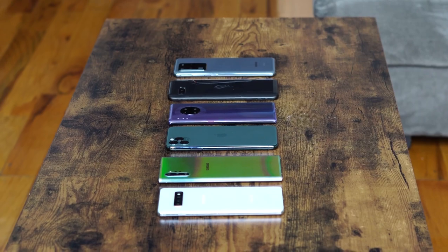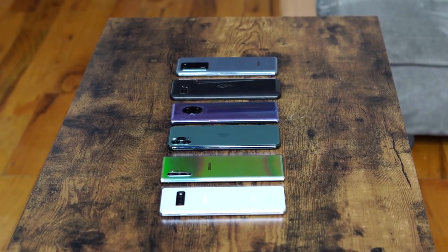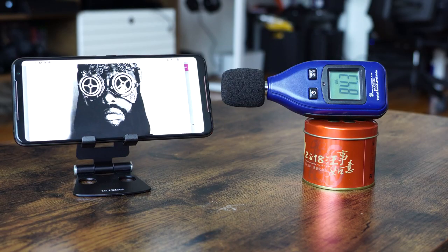All right. I mean, that track was pretty dope. But I have to say though, in terms of sound quality, I prefer the ROG Phone 2. I think it sounds the best. The front-firing stereo speakers really come out nice and clean.